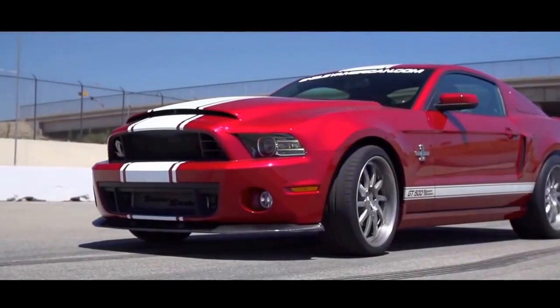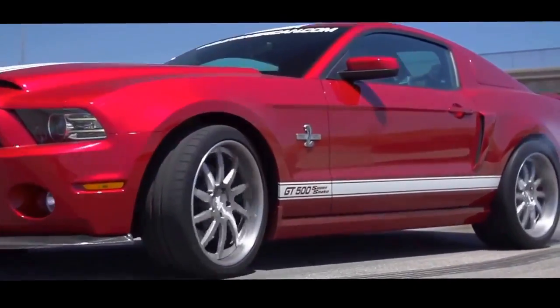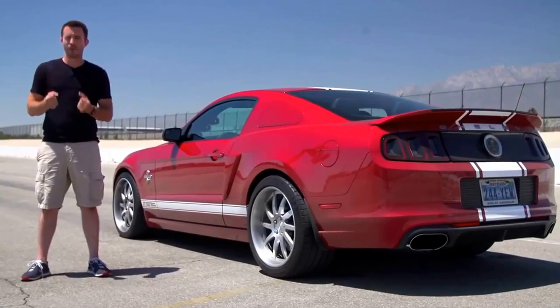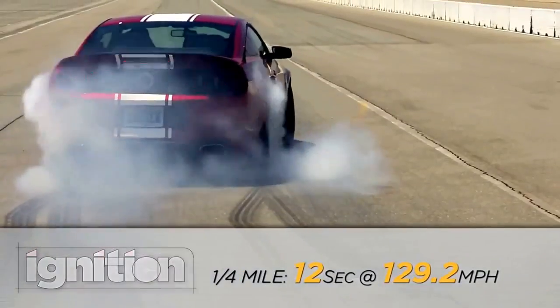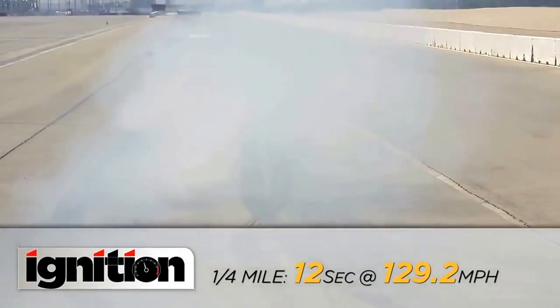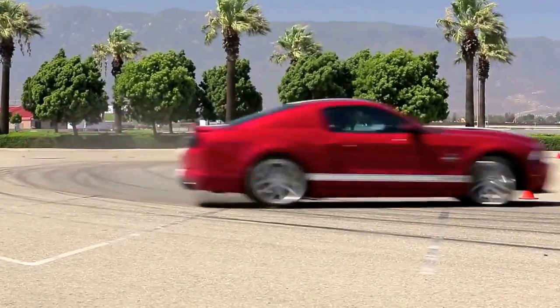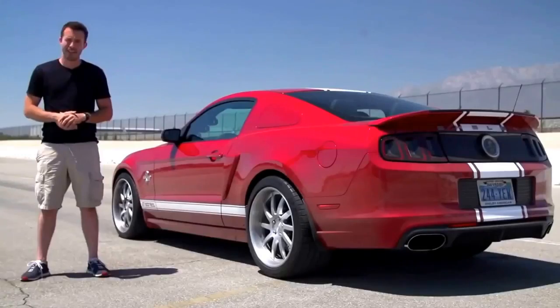Of course, the question when you're talking about an 850 horsepower Super Snake is how fast is it? Well, in our testing, which we did before we filmed this, as we always do, we got a quarter-mile run in 12 seconds flat with a trap speed of 129.2 miles an hour. Now, this car can go faster. In fact, we've seen it in the 10-second range in the hands of our sister publication when they were using VHT. Why aren't we faster?